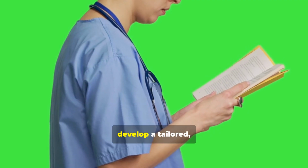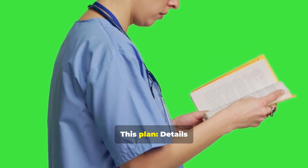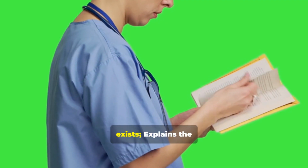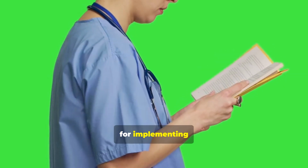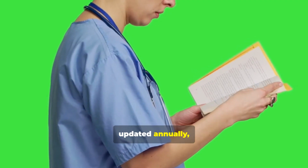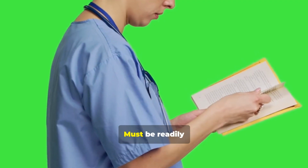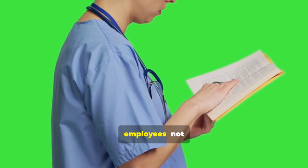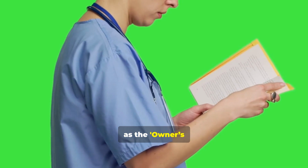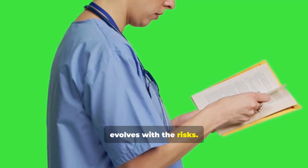Every covered employer must develop a tailored written exposure control plan, ECP. This plan details all tasks and job classifications where exposure risk exists, explains the schedule and methods for implementing each required protective measure, is reviewed and updated annually, accounting for changes in technology, work processes, or regulations, and must be readily accessible to employees, not locked away in a supervisor's office. Picture this plan as the owner's manual for keeping people safe, a living document that evolves with the risks.